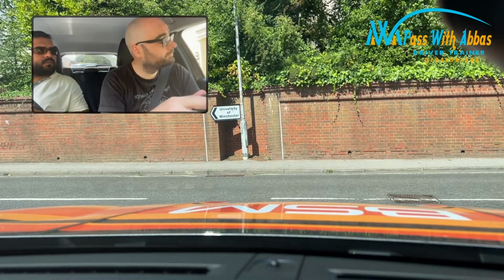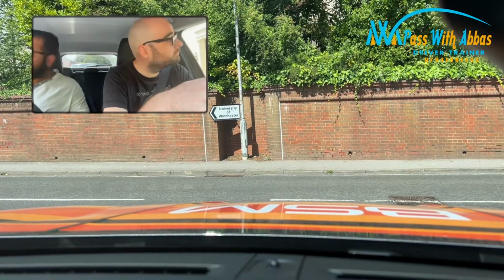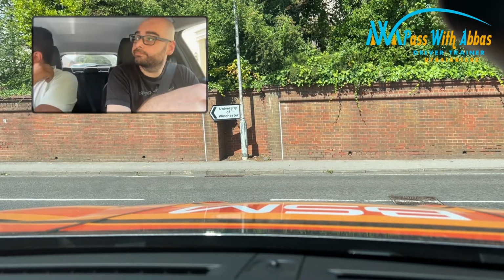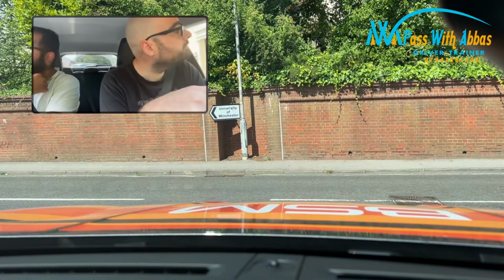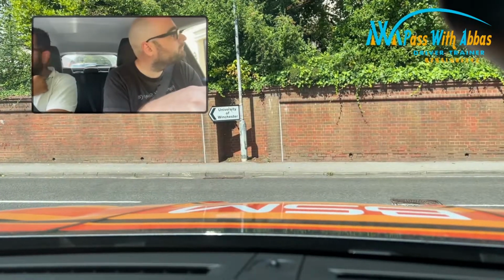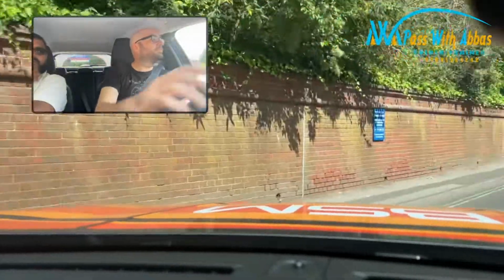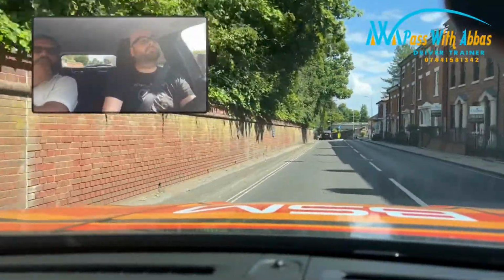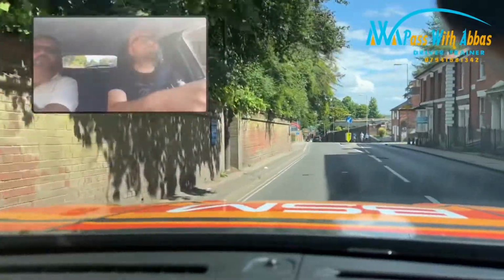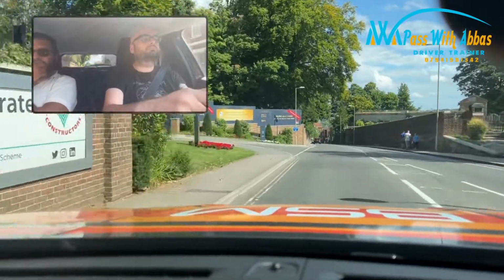He's very good with his observations, the way he leans forward, the way he checks on both sides. That is really, really good. Never lose patience in these kinds of situations. The examiner next to you will be looking on both sides as well. And if you take a little bit longer due to any oncoming cars, do not assume that the examiner is thinking, oh, why is he not moving.